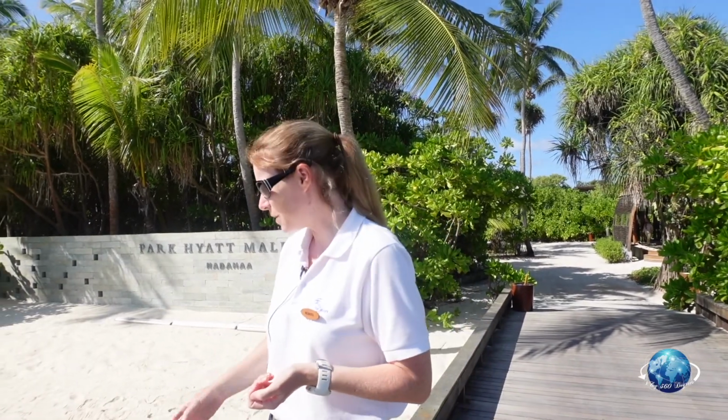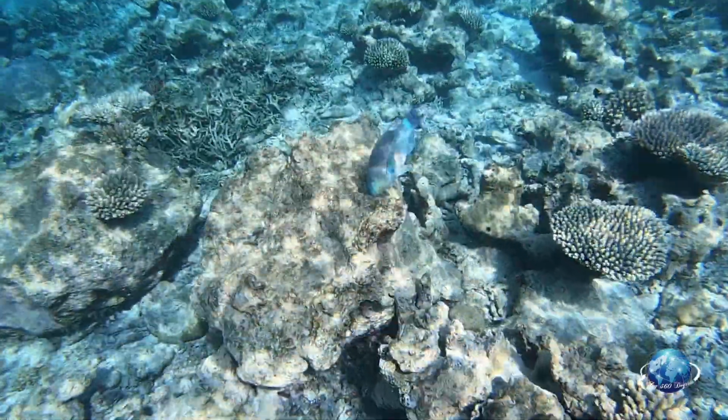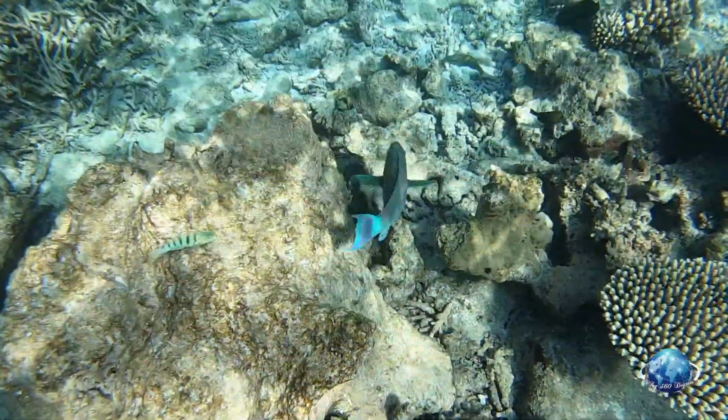Okay. But this sand is actually produced by the parrotfish that you'll see when you're snorkeling in the ocean. Parrotfish have a very strong jaw, a bit like the beak of a parrot, and they can bite off chunks of coral, which they then digest. And all of the calcium carbonate skeleton that they don't swallow gets crushed up inside their stomachs and passed out in the form of the white sand of Maldives.